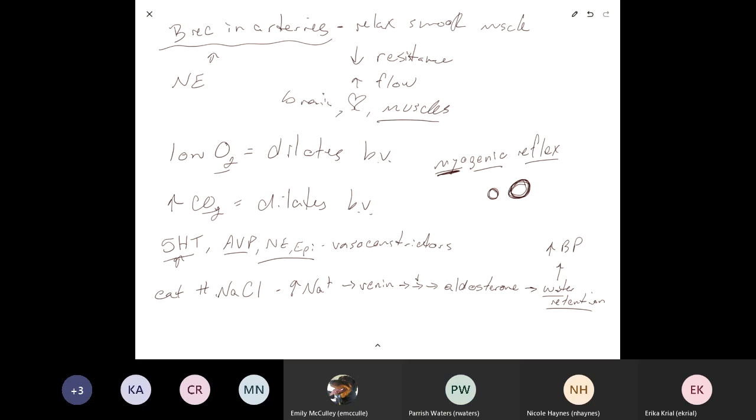I should say, does anybody know what the missing step is between renin and aldosterone? You've probably heard of it. Angiotensin. Tense means pressure, tense up. Angio means blood vessel.